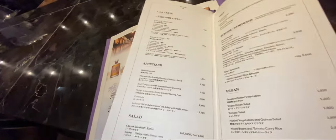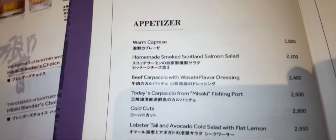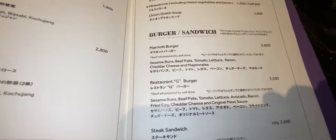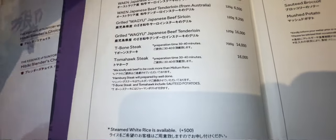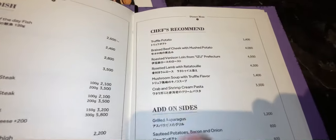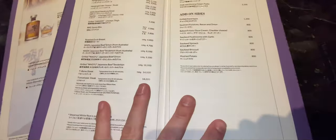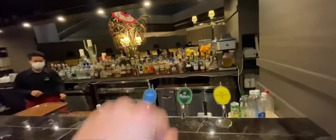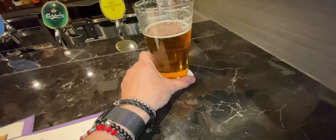And this menu is quite comprehensive, strikingly. I ordered the 8 kinds of yakitori. That should be interesting. Also went with the lobster and avocado cold salad. You can see they have a couple different types of burgers. They have some vegan options. Then you move over to the main dishes. So lots of main dishes here. So it goes down the entire page, all the way down to a tomahawk steak. They have some wagyu here, chicken, salmon. Then they have a chef's recommend page. Then they have add-on sides. So a really, really nice menu here. I like that decorative artwork there in the background. And this Master's Dream here, it's a beautiful, beautiful lager, both in color and in taste.